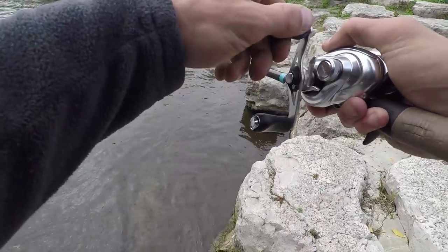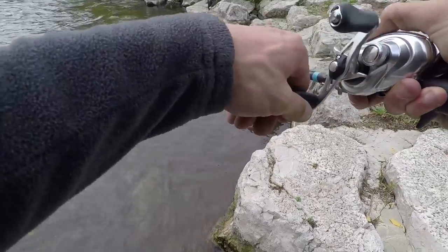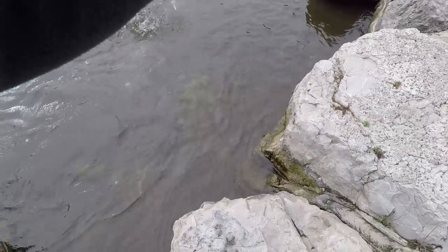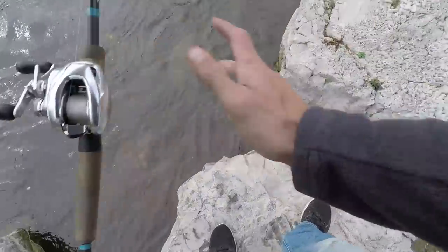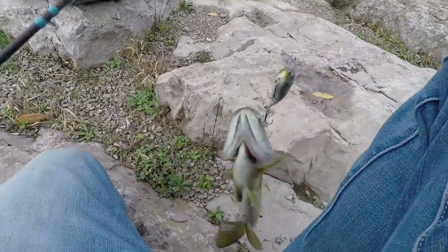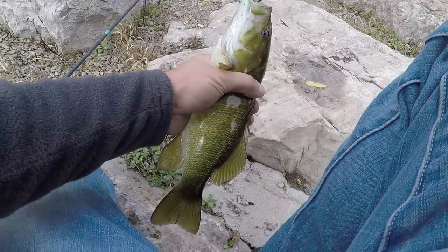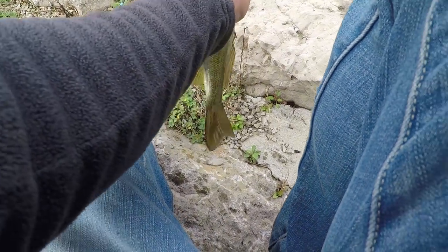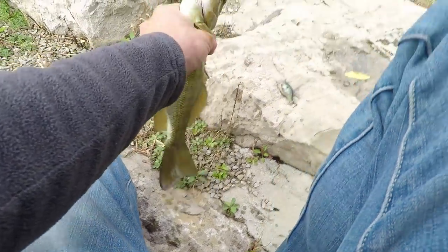Right there. On the pause. Oh yeah. Boom. Boom. You're gonna go free. Hold on. Just be patient. And don't poke me with this crankbait. There we go.